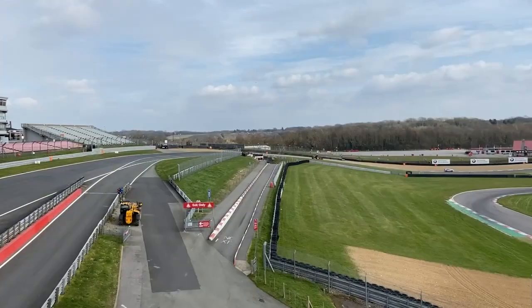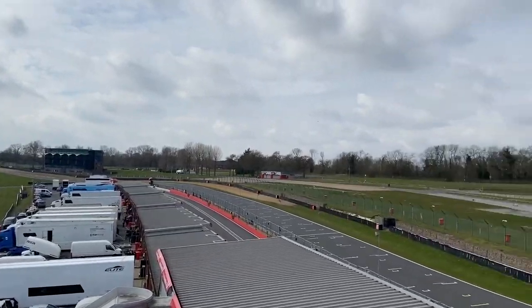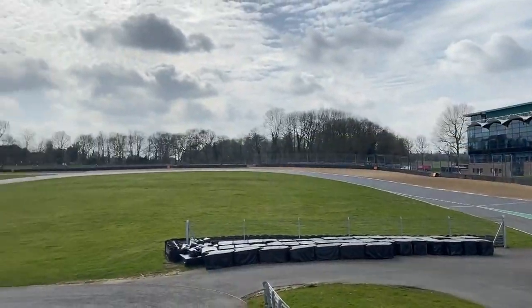Today is the day, the first shakedown of the new Cupra Leon run by us at Team Hard Racing to compete in the QuickFit British Touring Car Championship. An amazing day for the team. Let's find out how we got on.